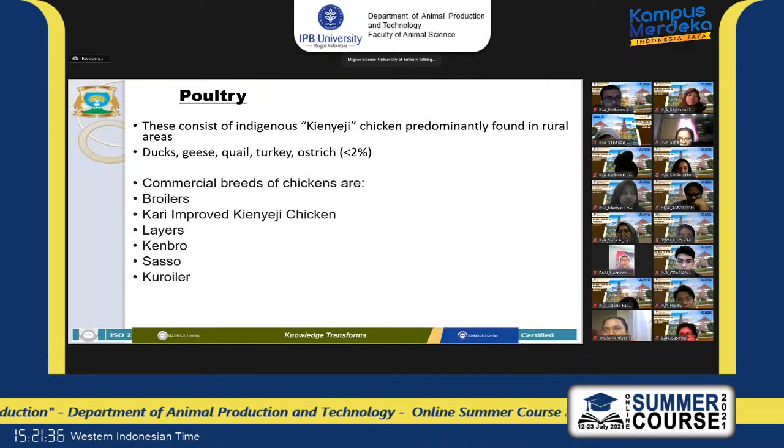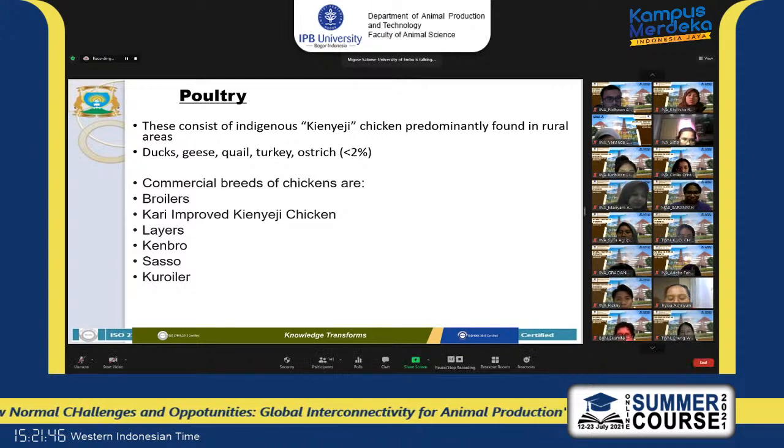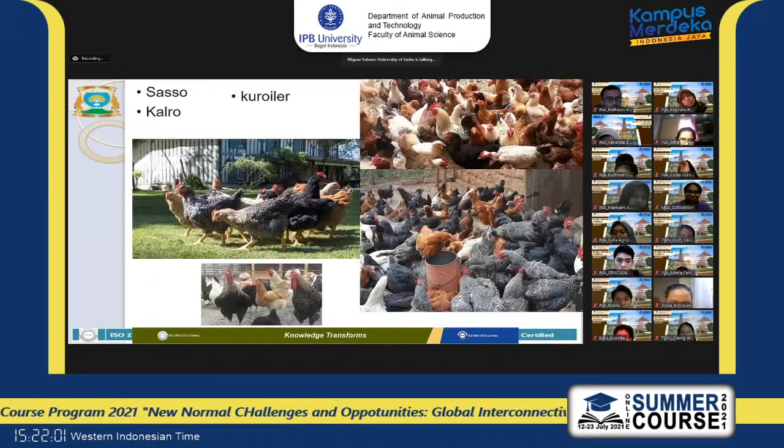So for the chicken, which, as I said, is the main one, we also have commercial breeds. So we have broilers, and then we also have what we call improved kienyeji chicken. So the kienyeji is the indigenous one. Then we have layers. We have what we call Kenbro, Sasso, and Kuroila. These are improved indigenous chicken. So this is the photo of the three types, the Sasso, the Kuroila, and then the Kalro.